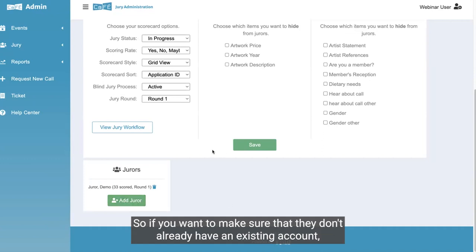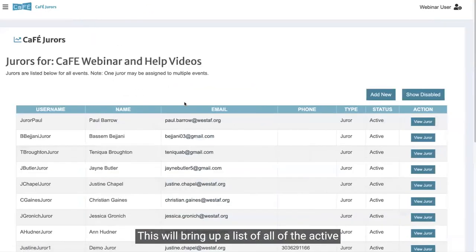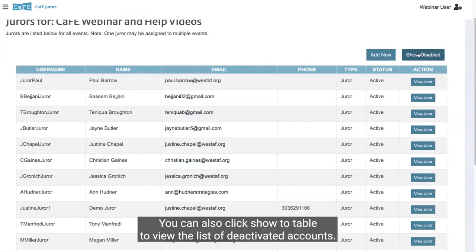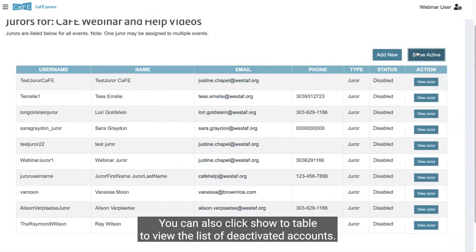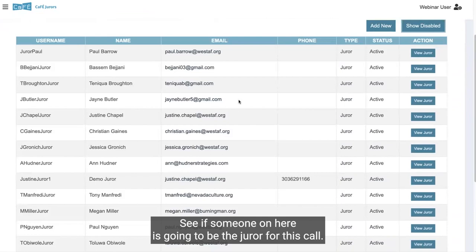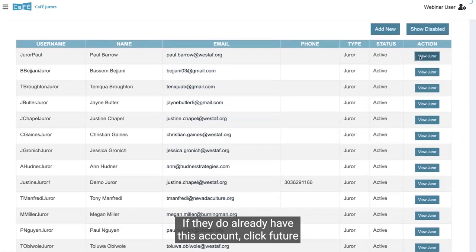So if you want to make sure that they don't already have an existing account, what you want to do is click on jury and click jurors. This will bring up a list of all of the active juror accounts that you have for your organization. You can also click show disabled to view the list of deactivated accounts. So check this list of active members, see if someone on here is going to be the juror for this call. And if they do already have an account, you click view juror.